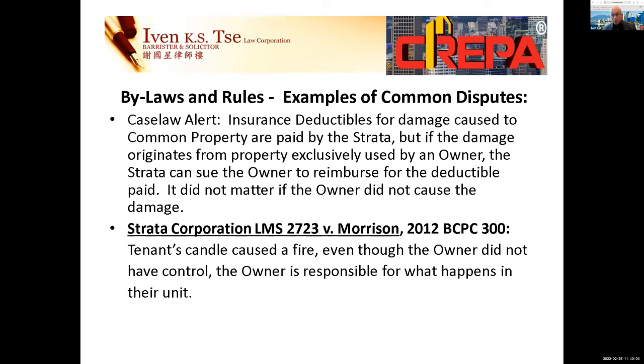There's a case I wanted to bring up dealing with deductibles. Quite often the insurance company for the strata would pay the deductible, but the insurance coverage of the unit owner who is responsible applies if the problem arises in a part of the strata unit that's exclusively used by that owner. It's that strata owner's responsibility, even if they could not have reached into the pipes or wires or whatever caused the issue. It may even be beyond the control of that unit owner, but it's their exclusive use. That's an important distinction.